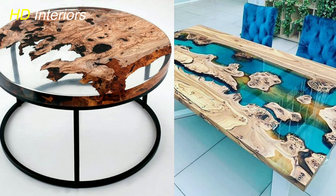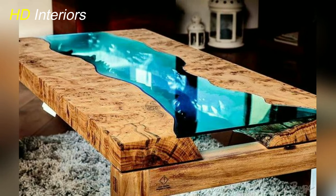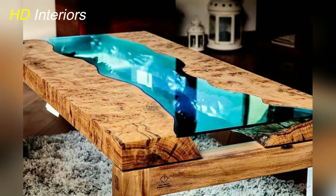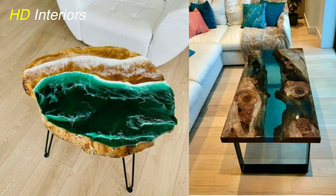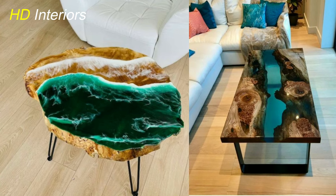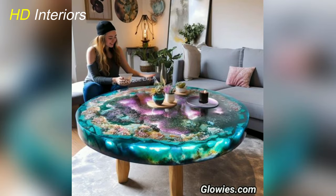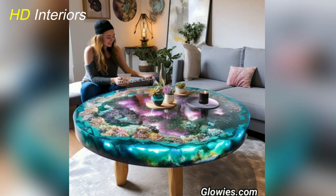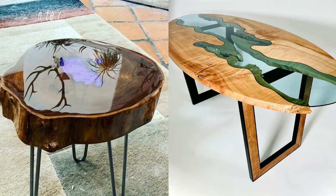If you are lucky, you will find wood at a salvage yard, but if you are unable to find the perfect slab or log of wood, you may need to spend a little more. Epoxy resin is also an expensive material, and you will be needing quite a bit for a project this size. So, if you have the experience required working with resin, wood, saws, and a sander, keep watching to learn how to make a resin coffee table.